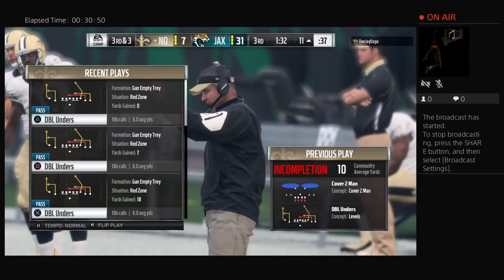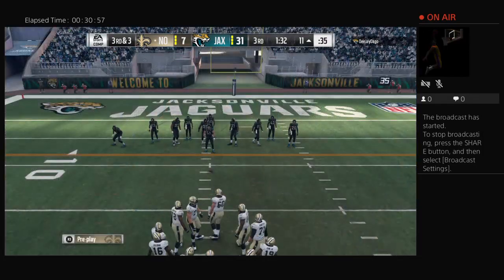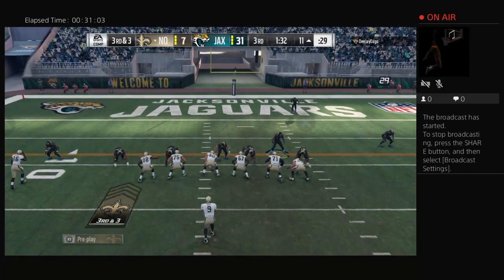And the hit jarred it loose. It's incomplete. That's very well timed there defensively because it's not a bad throw, but the collision came at the exact time he was reaching to bring in the football. Really, really well done. Decent offense, just better defense.